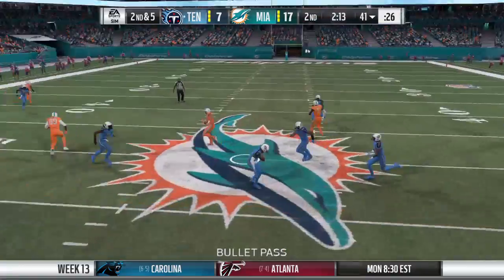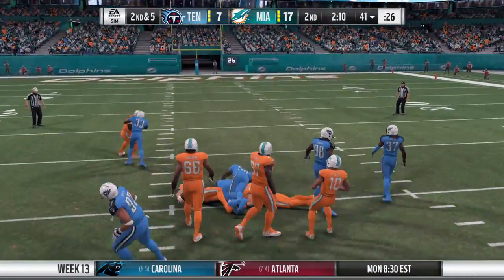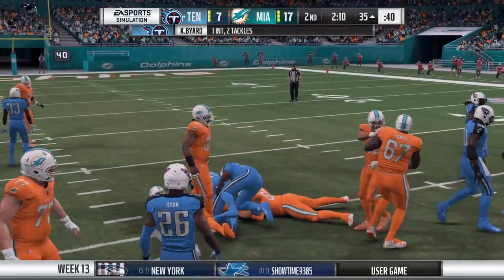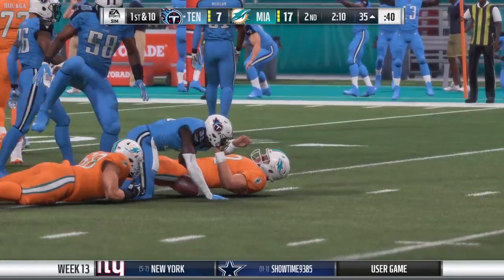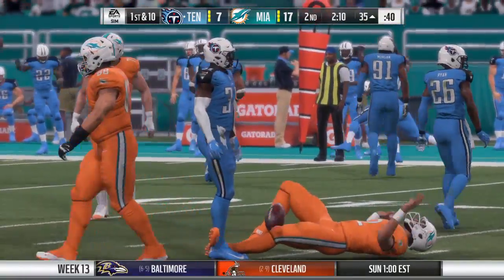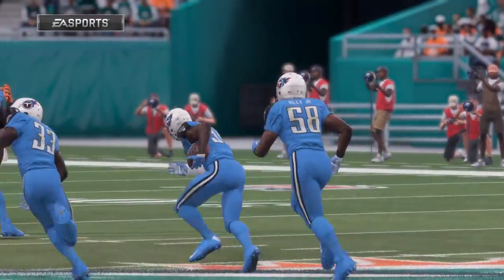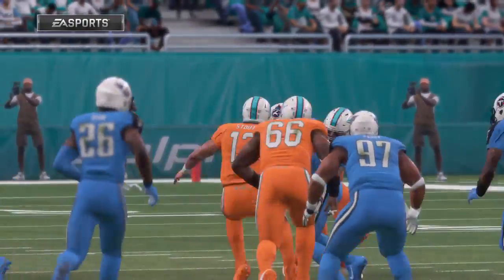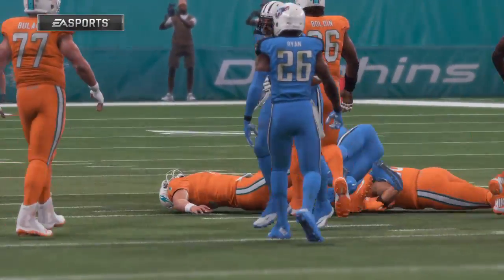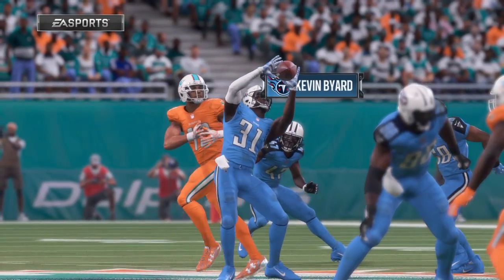Back to throw. Looking for Stills here, and it's intercepted. Picked by Kevin Byard. And the return here is stopped at the 35-yard line. The good old cover 3 defense, partner. When you start playing football as a safety, that's the first thing you're taught. Middle of the field, be as deep as the deepest receiver in any zone, and break on the football when it's thrown and pick it off, just as we saw there.